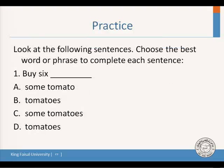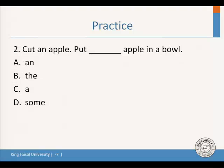Now, let's do some practice on what we have learned today. Okay? We want to choose the best word or phrase to complete each sentence. Buy 6 what? Okay? Can you say 6 some? No. 6 tomatoes. Okay? D is correct. And B is also correct. There is a mistake here. B and D are correct.